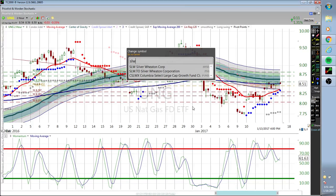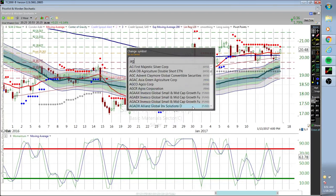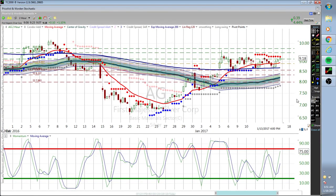My favorite, SLW, looks a lot like GDX. AG looks a lot like GDX. So everything is setting up. To me, this looks like a nice pattern here: just sold off, higher low, and I'm waiting for these to go. These are the stocks that I'm in: I'm in AG, I'm in SLW, I'm in GDX, and I think we should get a pretty decent move in the miners pretty soon. So that's kind of what I'm looking at for the week.